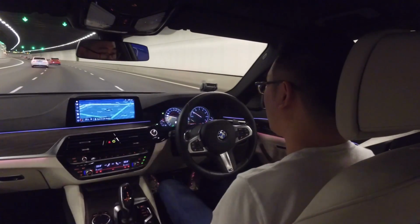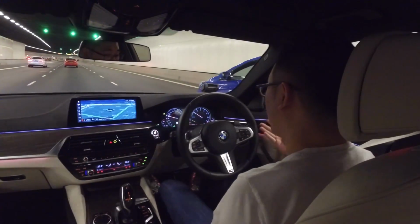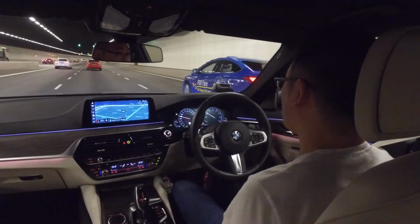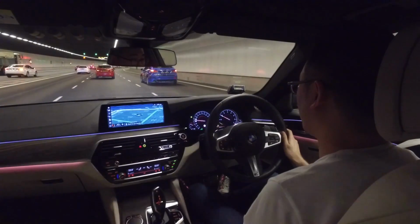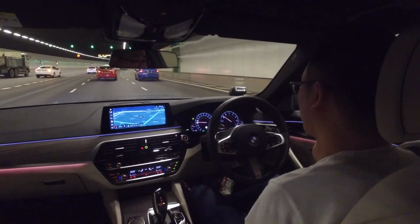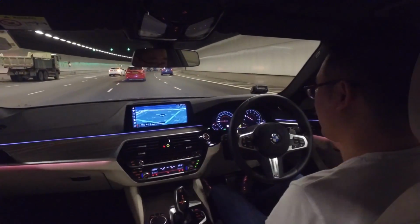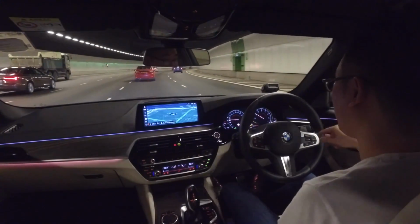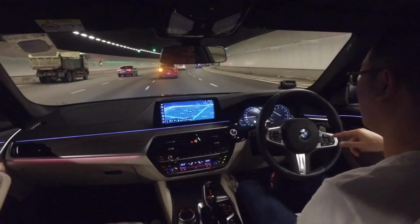Adaptive cruise control will automatically brake the car for you as well as speed up for you depending on the traffic condition. So I have it set to 80. There's a car in front, so right now we are slowing down a bit. We're approaching a bend and you can see that the lane departure control system is actually working to keep me in the lane.